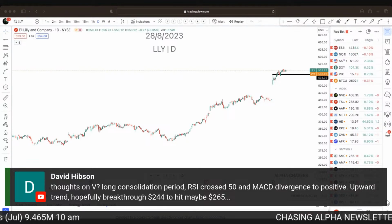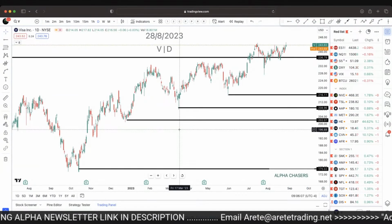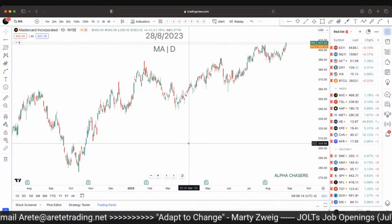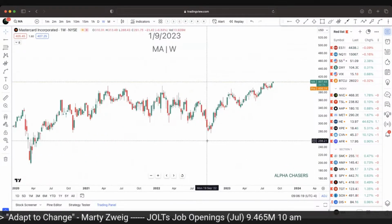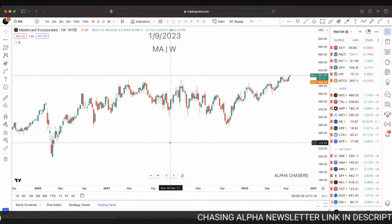Thoughts on V consolidation period, RSI crossed, MACD divergence? Take a look, see what's going on. Yeah, I don't know. I'm missing something because I'm not getting these. Because look at this. I'm missing something there. I'm not getting it. Is it because credit card balances are going up, but they don't get a portion of that, right? They don't get a portion of it.